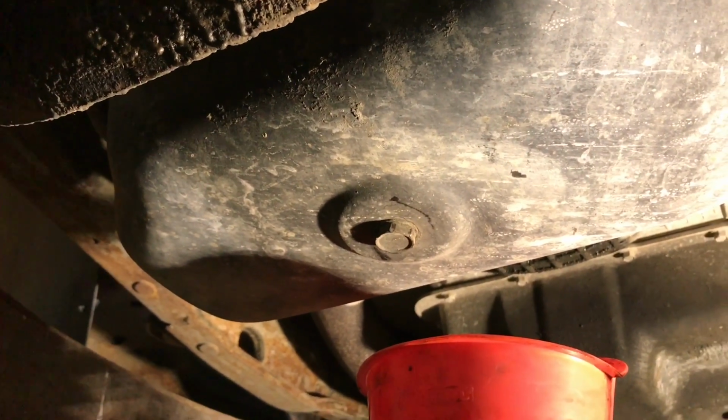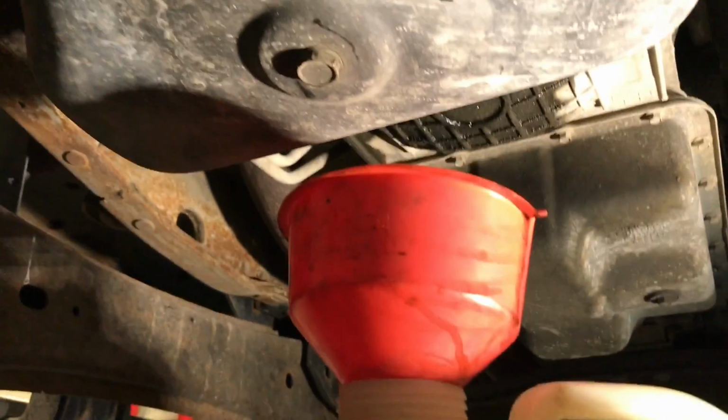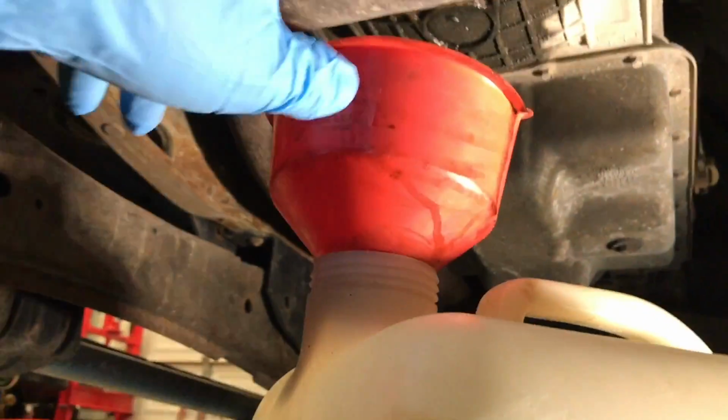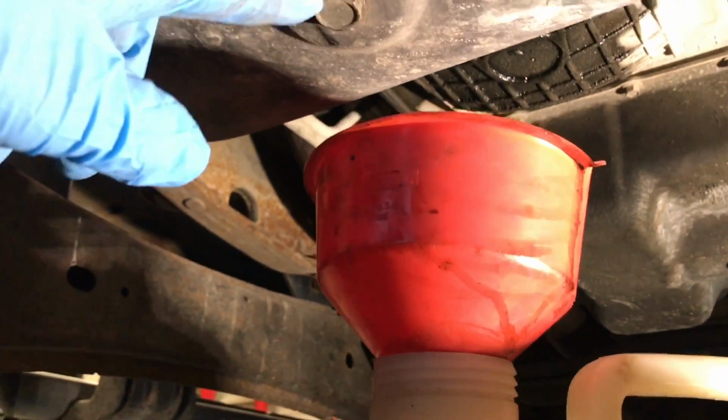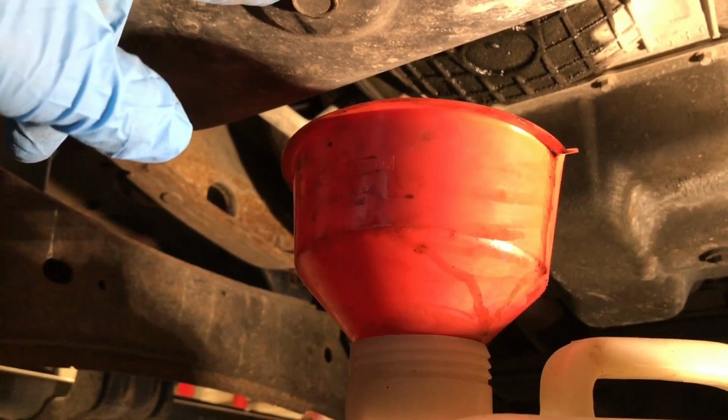The first one was on the 7.3, and the 6 liter is pretty much the same way. But take a funnel, put it in one of these containers. Again, you're going to have to drive up on some ramps to get some clearance here, but this is actually a really good way to do a really clean oil change.